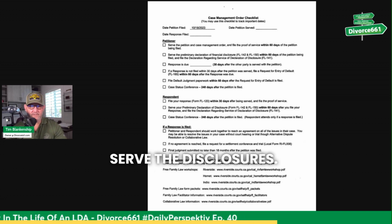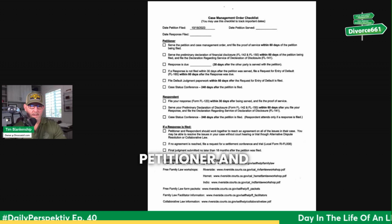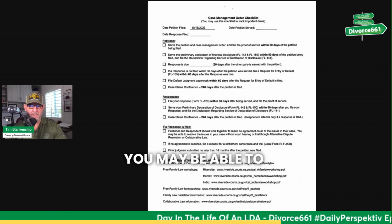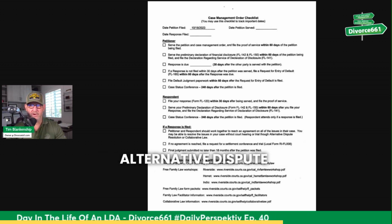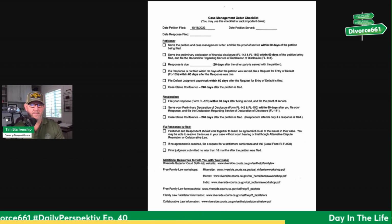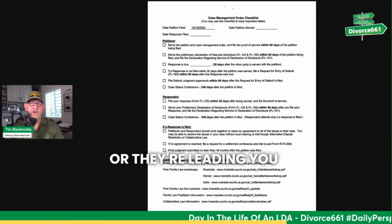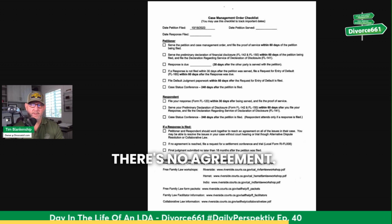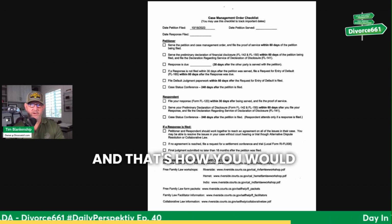So file a response, serve the disclosures. If a response is filed, petitioner and respondent should work together to reach an agreement on all the issues in their case. You may be able to resolve the issues in your case without a court hearing or trial through alternative dispute resolution or collaborative law. So our clients don't go to court. They're making an assumption here, or they're leading you to believe here that there's no response, there's no agreement, and that's absolutely incorrect. That's how I'm reading this, and that's how you would probably interpret this.